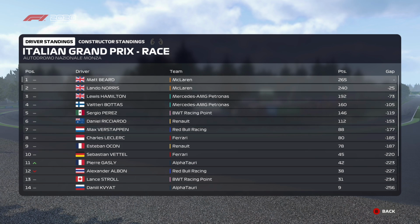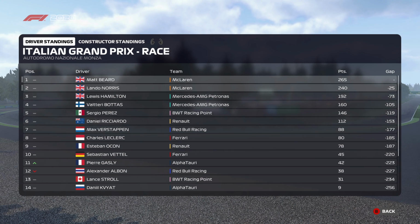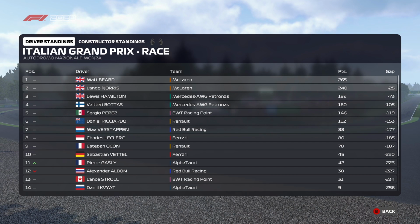No, I tell a lie, Danny Ric could still win it, but he does need every race win and pretty much every fastest lap as well. There are 155 points available if my maths hasn't failed. 156 points available even, I should say, if my maths hasn't failed me there. It has many times in the past, though, in this series there.